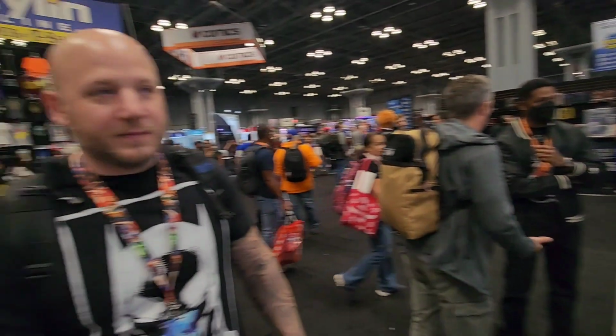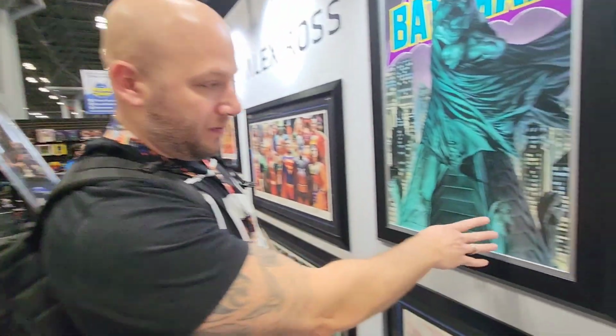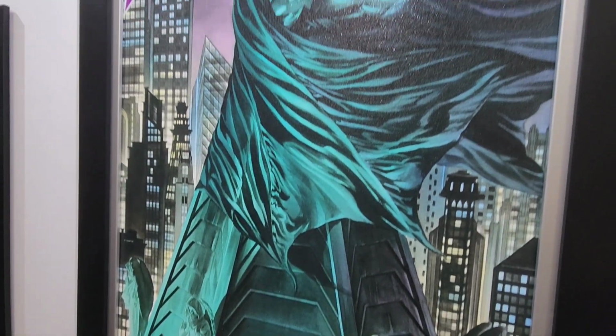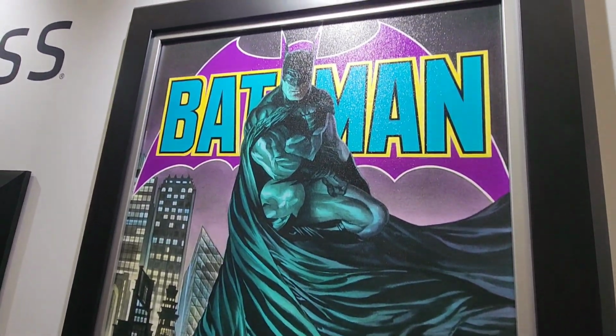So what do you like about that one? The colors. I love the colors. I love turquoise. I love purple. They're together. You got Batman on the rooftop in person. It looks amazing. I never noticed actually the angels here on the bottom. It looks great. The details pop. It's just beautifully printed. Absolutely awesome.